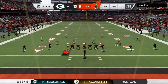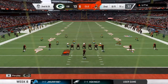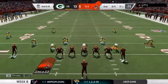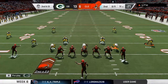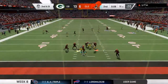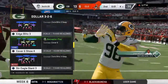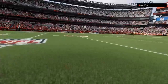This is 2nd and long. Check 3. Alert 3. Alert 3. They look to throw. And he goes down. It's a sack. They get him back at his own 3-yard line. So we have reached halftime with a touchdown. That's the difference on the scoreboard.